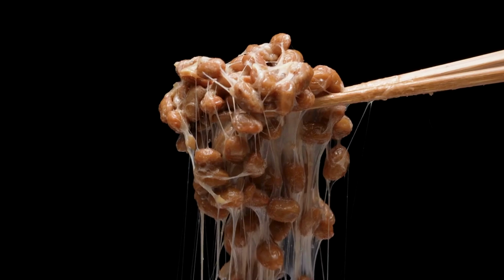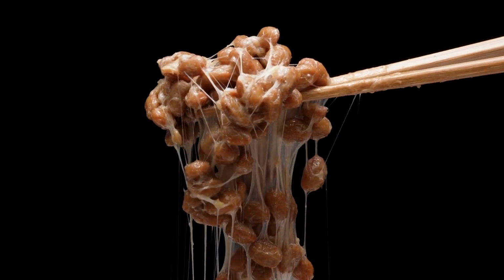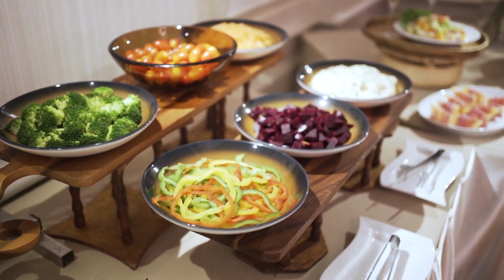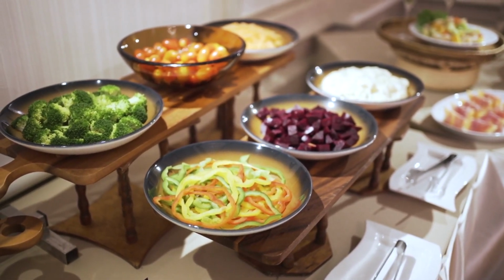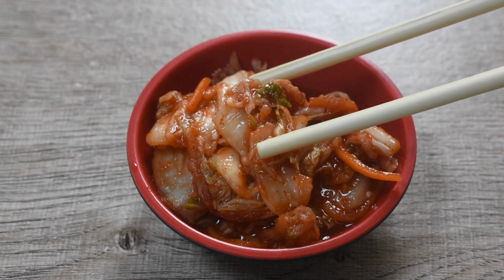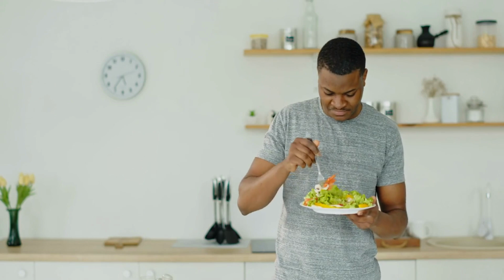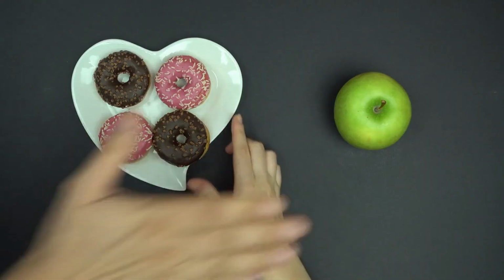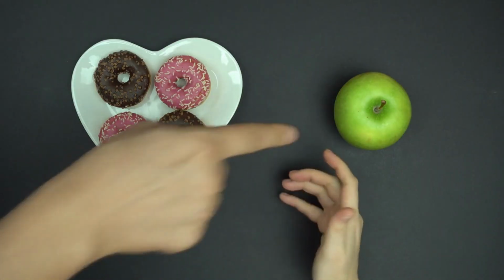For example, breakfast. Add a slice of cheese or a serving of natto to your morning meal. Lunch. Include a portion of chicken or a salad topped with grass-fed butter or cheese. Dinner. Opt for dishes that include fermented foods like kimchi or sauerkraut. By integrating these foods into your meals, you can support your cardiovascular health and ensure proper calcium metabolism. Incorporating the right foods into your diet is key.